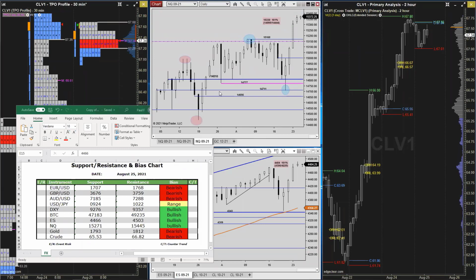And then for support, 15,271. And we didn't barely even pull back yesterday. Stayed above that 300 area. Low was 15,310.